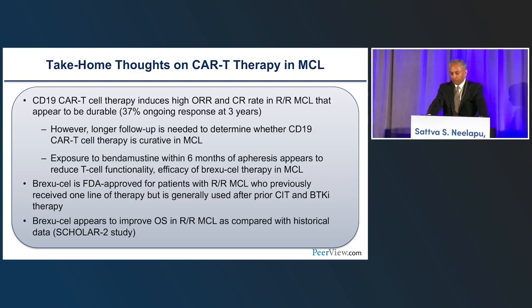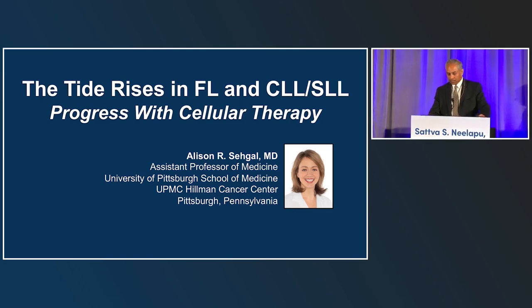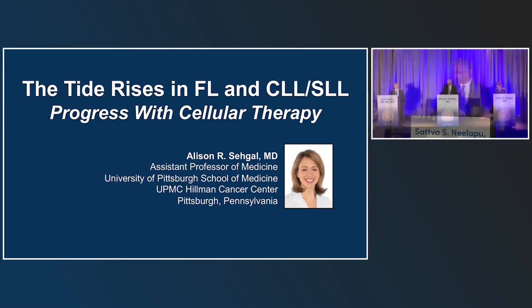As I showed you, exposure to bendamustine within 6 months of apheresis could significantly impact T-cell functionality, and therefore one should try to avoid this, and it could also impact efficacy of brexu-cel. Although brexu-cel is approved post one line of therapy, it is generally used after prior chemoimmunotherapy and BTK inhibitor therapy in the real-world setting. And as compared to historical data in the SCHOLAR-2 study, brexu-cel appears to significantly improve overall survival for relapsed or refractory mantle cell lymphoma. So with that, I'll stop and turn it over to my colleague, Dr. Segal.